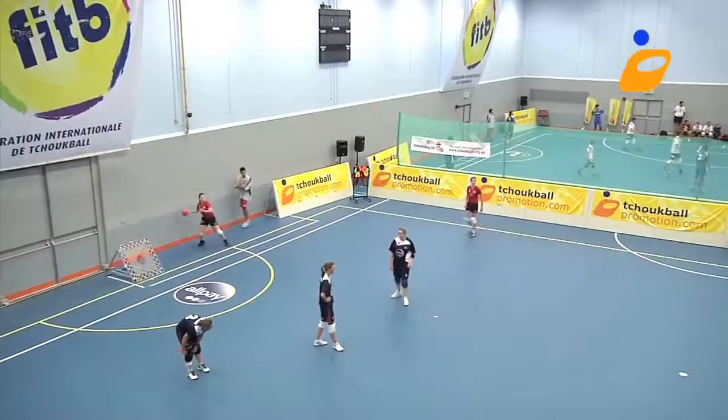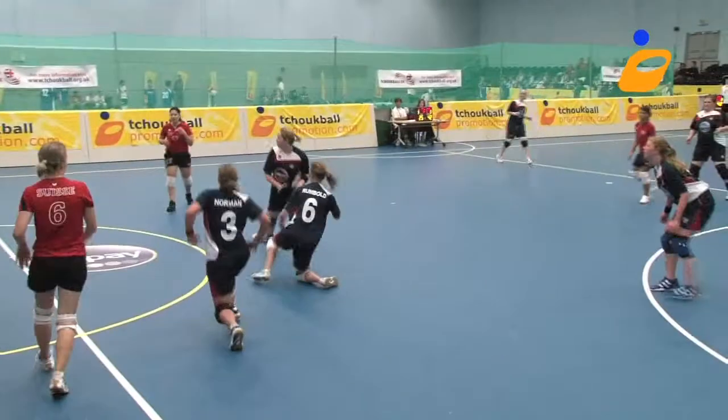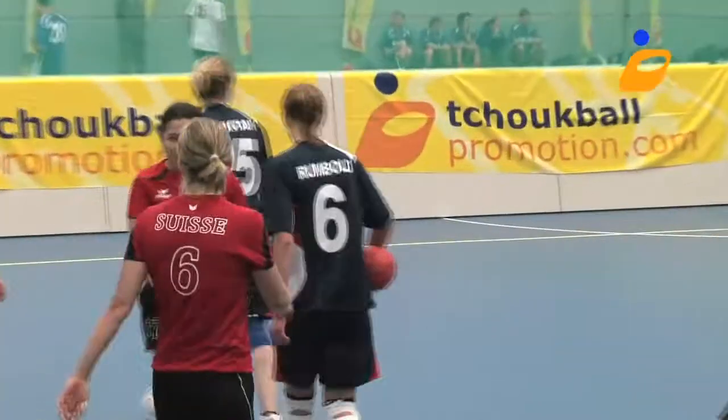Ball starts at the back now for the Swiss. The ball comes straight down to the central defender, but sent back up the other end to the other central defender, where the ball is passed out to the right-hand shooter and the shot comes in. Travelling called.